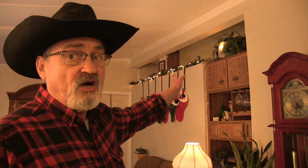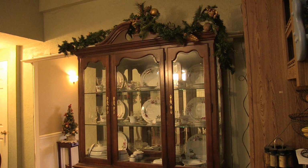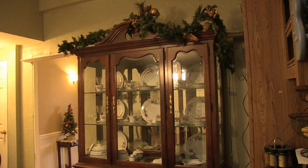By the way, that lighted garland up there, $7, Goodwill. That's where I got that from. Now this garland up here on top of the china hutch, I paid $7 for that with some change. Of course, got it from Goodwill.